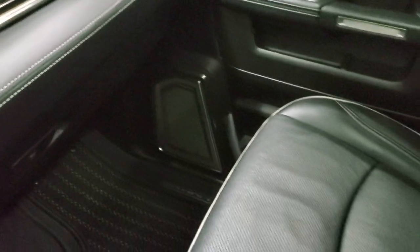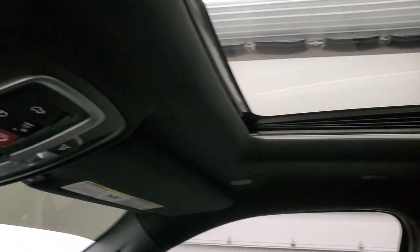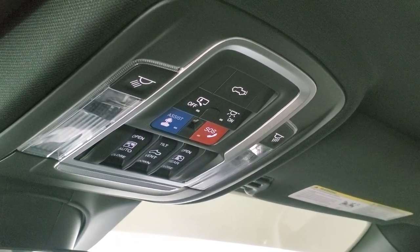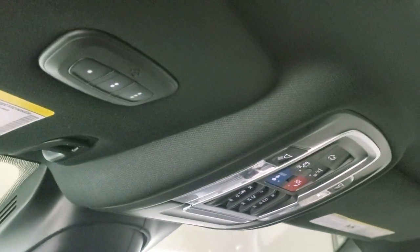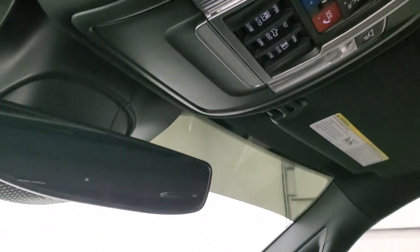Passenger side floor mat and seat are in excellent condition. No rips or tears on there. Headliner is perfect, and it does have the power sunroof. Assist and SOS buttons up here. Power sliding rear window button, sunroof controls, power tailgate drop down, and your map lights. You do get Homelink buttons for your garage door, security systems and lighting systems, and an auto dimming mirror.